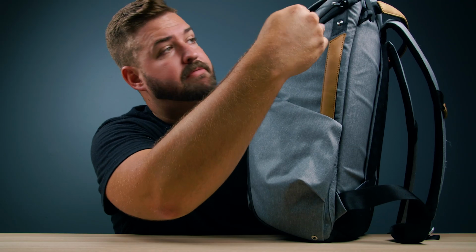But the thing that I like most about this bag, let me now take the safety feature off, is the way that the inside is structured. Peak Design has engineered these bags that you can put other stuff in, so I don't have to access everything all at once if I don't want to. I can simply just grab one of the bags, pull it out, get the thing that I need, put it back in, and be on my way.